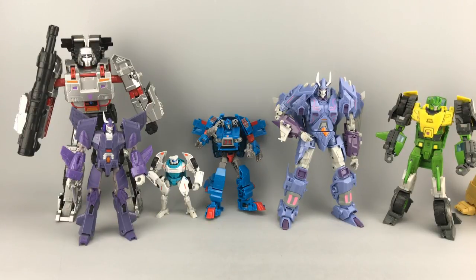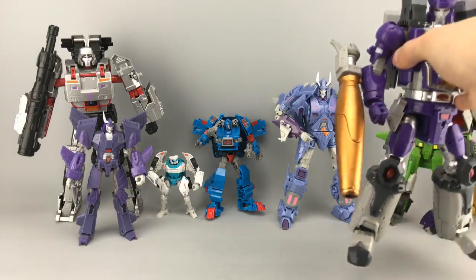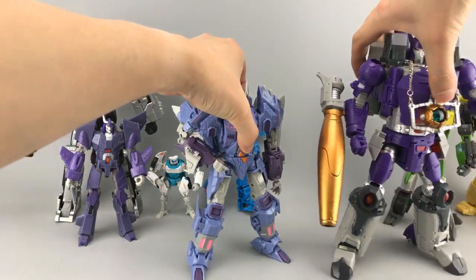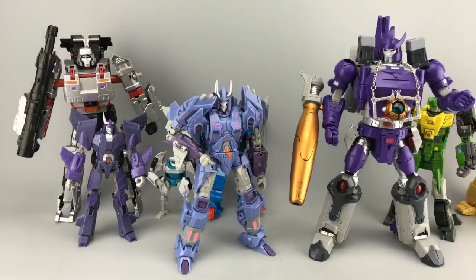Okay, hold on. I do have Fans Toys Galvatron. Give me a sec. I don't have Fans Toys. Sorry, that's a lie. I have DX9 Galvatron. So give me a second to get him out of my display case. This is not a very good comparison. I apologize, but at least I scratched the Galvatron itch for you.